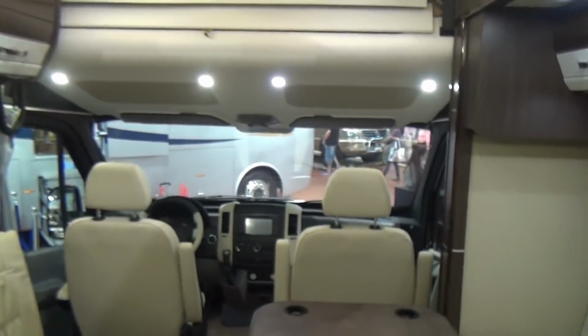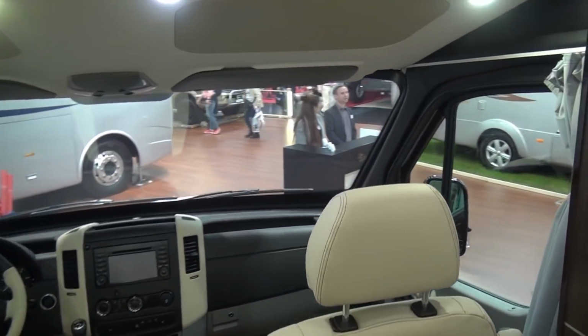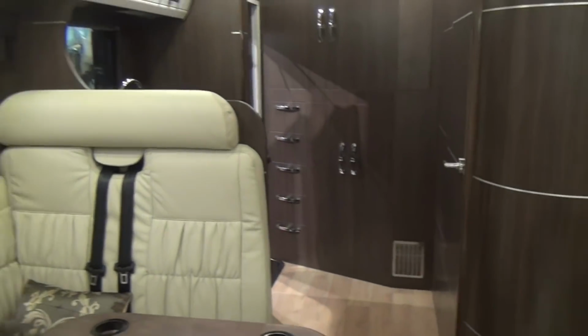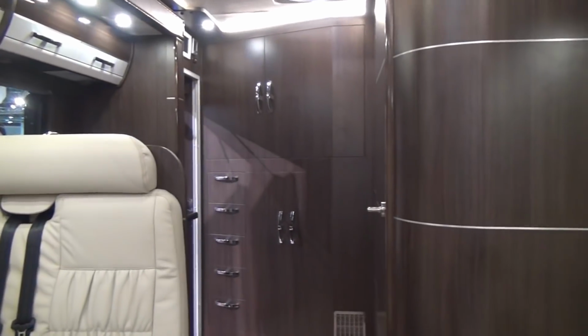Rear entrance, and from here we've got a stack of storage, but let's walk down to the front of the van first. Isn't the van wide? Well, that's because of the slide out. The thing is, the slide out I think is so well done you can't really tell where it is. Well, of course it's there, but it really looks good.